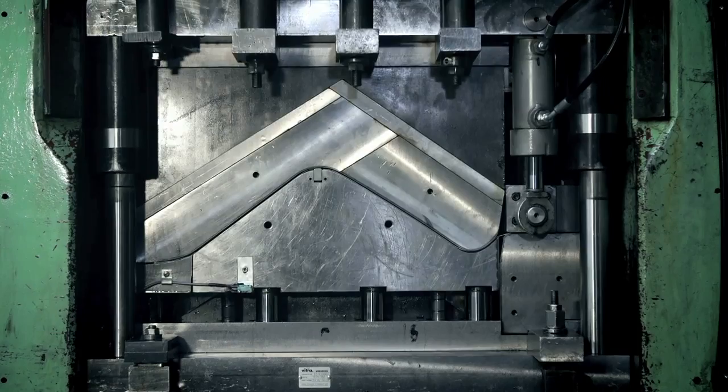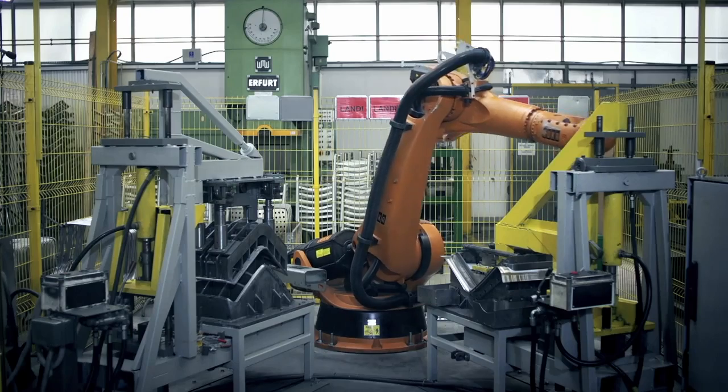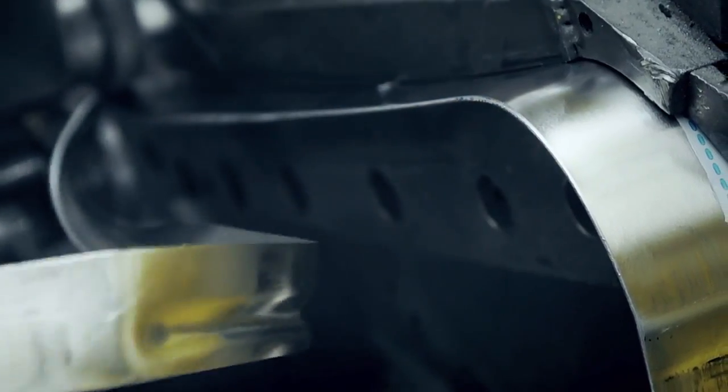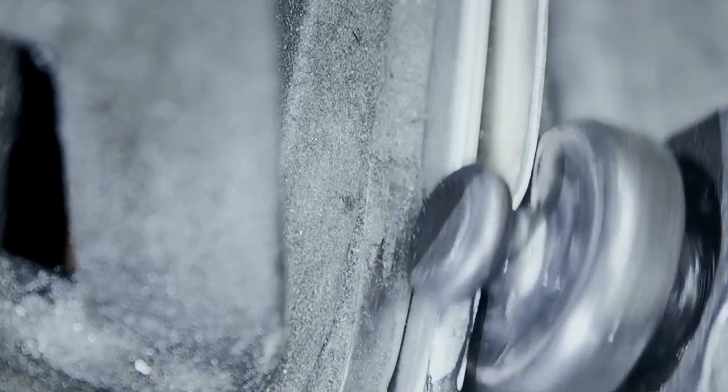I think that the Landi chair belongs to the Vitra collection. It was a difficult process to get it right. It is not an easy chair to produce, but now it's here.